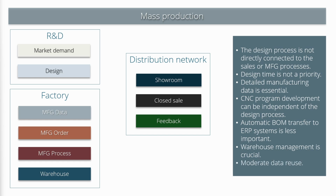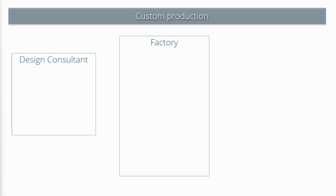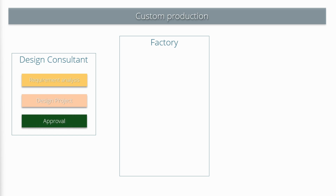Okay, so we're looking for previous designs and we're trying to reuse them as much as we can. Now let's take a look at the custom production. You can see that positions switched, and up front we have design consultant, because in the custom production, design is critical. It starts from the requirement analysis from the customer, then we do design project, and finally, when it's approved, only after that, factory starts to do something.